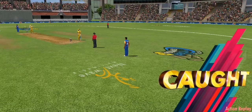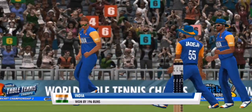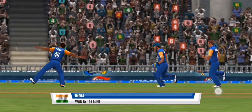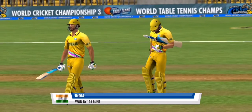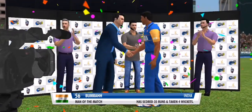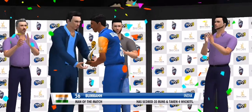A safe pair of hands from the fielder. What a performance from the winning side. They'd be really pleased with that result. Poor batting display. Completely dominated by the opposition bowling. They have to go back and revisit the basics. Some smart work by today's man of the match. A world-class performance with the ball.